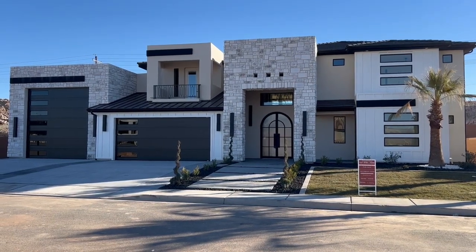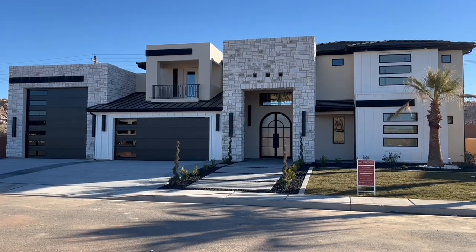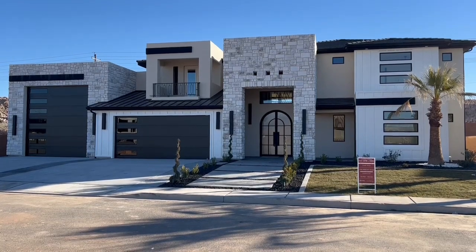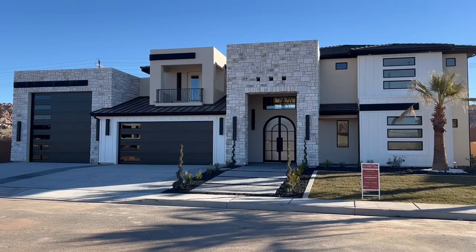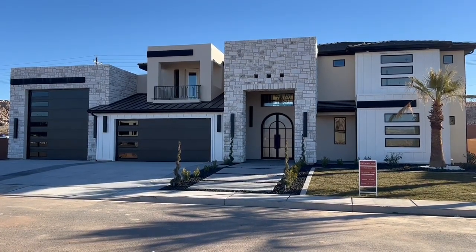This one is over 4,800 square feet, 6 bedrooms plus an office, or 7 bedrooms and 5.5 bathrooms. And it's brand new and available as of February 9th, 2023. We'll go in and take a look.